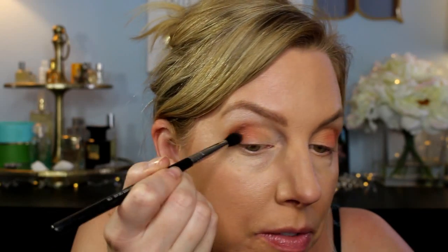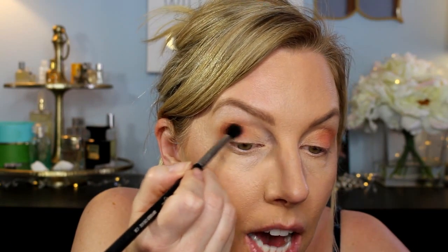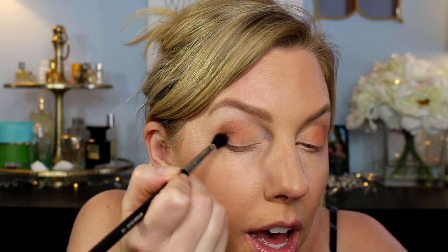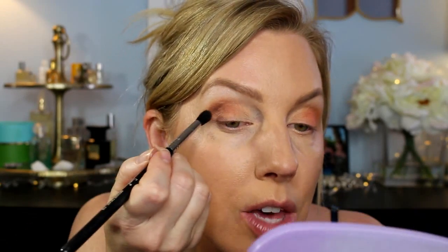Just, uh-oh, a little bit of fallout. Ooh, I didn't tap out my brush. I feel fallout can happen with any eyeshadow. I always tap out my brush, so if that's one of your litmus tests to how good an eyeshadow is, okay. For me, I'm always tapping out my brush. So it could be Natasha Denona, it could be e.l.f., and I tap off the excess.